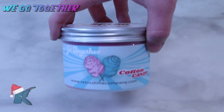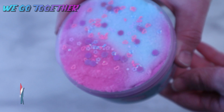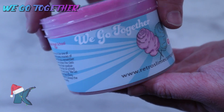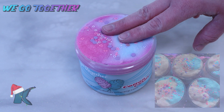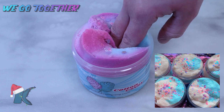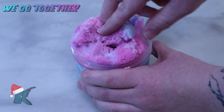Okay, so this is We Go Together. This cost me $9.18 for an 8-ounce cloud slime. Incredible pricing. Now, I couldn't go on Retro's website without trying to get a cloud slime texture, obviously. So I picked We Go Together. This came with pink and blue cloud slime mixed together nicely. It didn't mix in transit, by the way. Also the cutest little heart glitters and flower glitters, as well as star glitters.